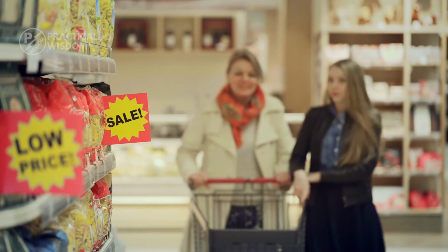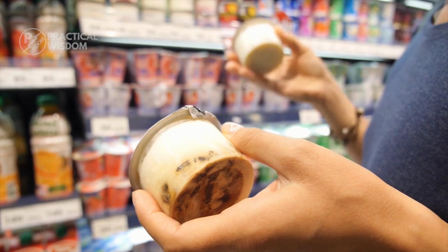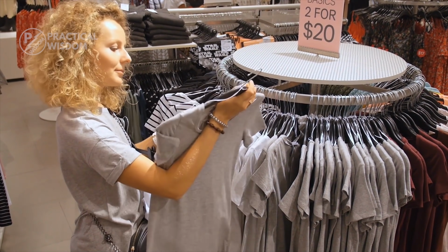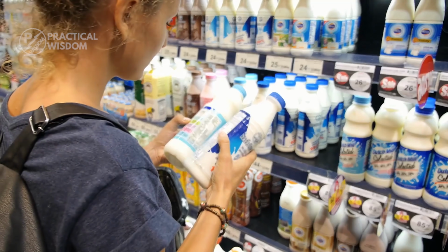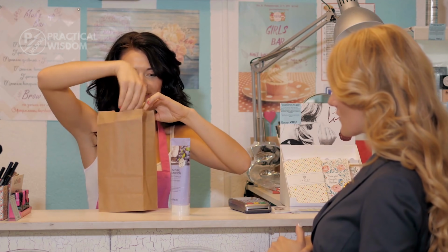These deals are always displayed on the shelves in an attractive way to get your attention. But before you're tempted to buy it, check its value based on weight and size. It might turn out not to be such a great deal as you had earlier assumed. Sometimes these items are close to their date of expiry, and stores want to make the most out of them by giving them away at a cheaper price. So just be cautious and make sure you're getting good value for your money.